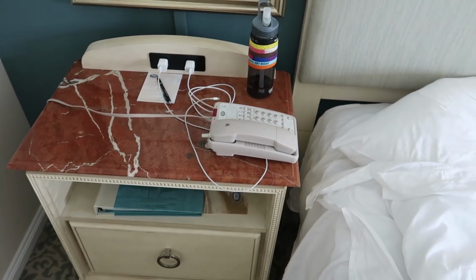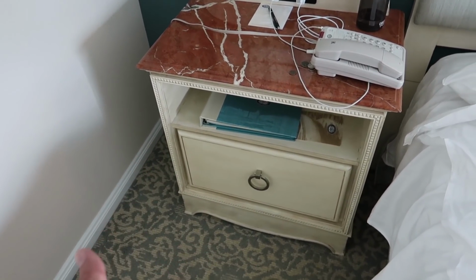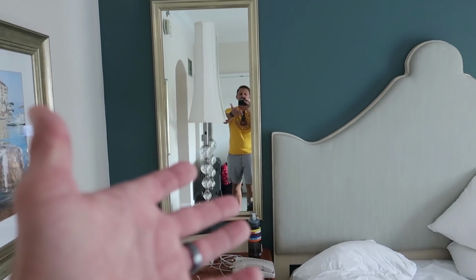There's a little book here that tells you what all the restaurants are, different menu items for room service, and different things that are available for room service. And there are tons of mirrors all over the place in this hotel room.